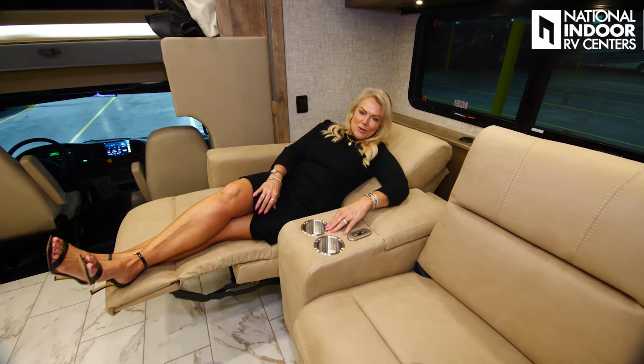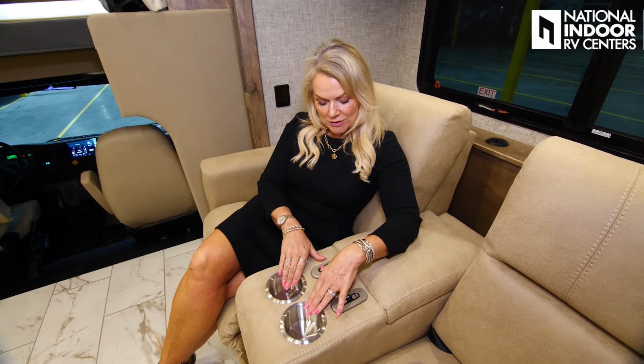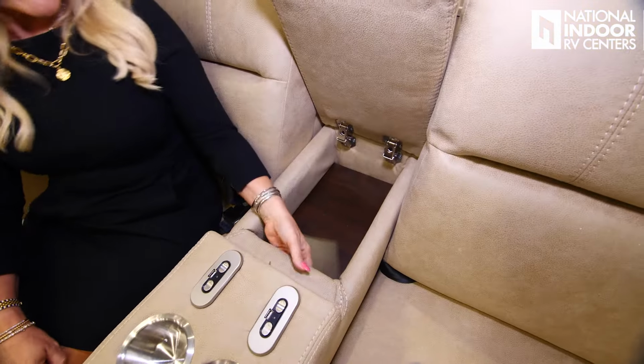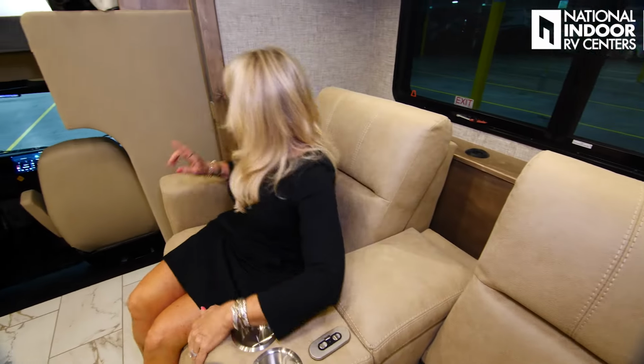A little early for my morning nap, but you will love these seats, so you've got to come out and sit in them. Two cup holders here, right in the center of the control. You have two USB charging ports, and then we have a great little spot here for all of our remotes. I'm always losing those, so those are really nice.